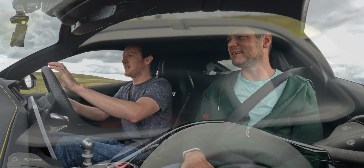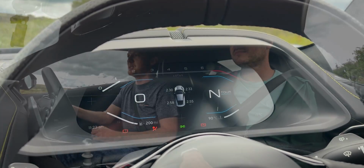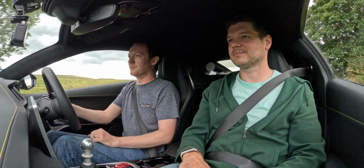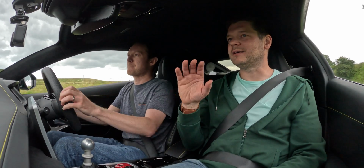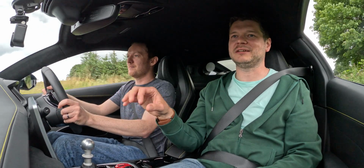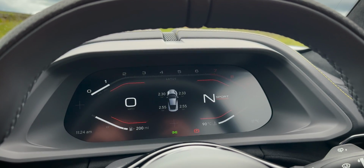The dash on here gives you everything you need, and the track mode is a really good one. It'd be nice if you could choose a mode and then choose what view you want, where it's kind of locked into Tour and Sport and Track, but that's good. I never thought I'd say that I'm liking the LCD screen rather than conventional speedos, but I think this is just spot on.